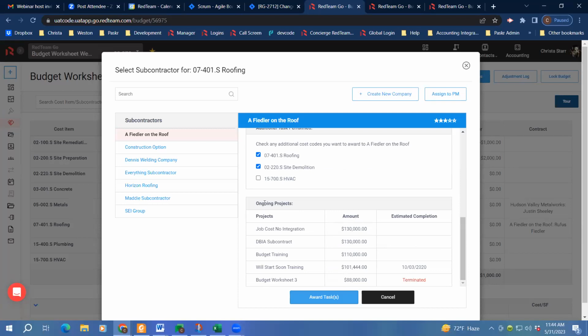Also below that, in the ongoing projects section, this shows you if this subcontractor is already working on other projects with you, and when they might be complete with those projects, what the amount is that's been awarded to them, and if they've been terminated on a project, which creates a negative change order and allows you to then award that to someone else. It'll also show that to you here, so that you have a bit better insight into what's going on with the subcontractor before you award a cost code to them.